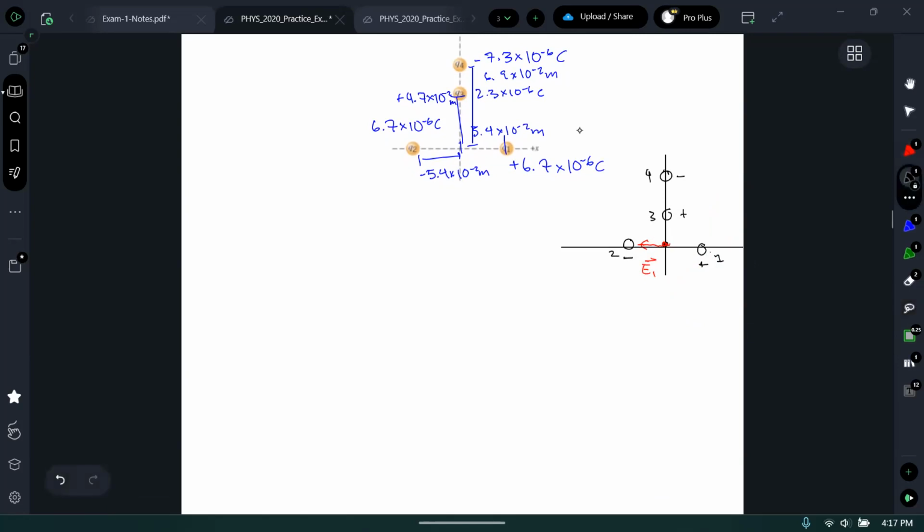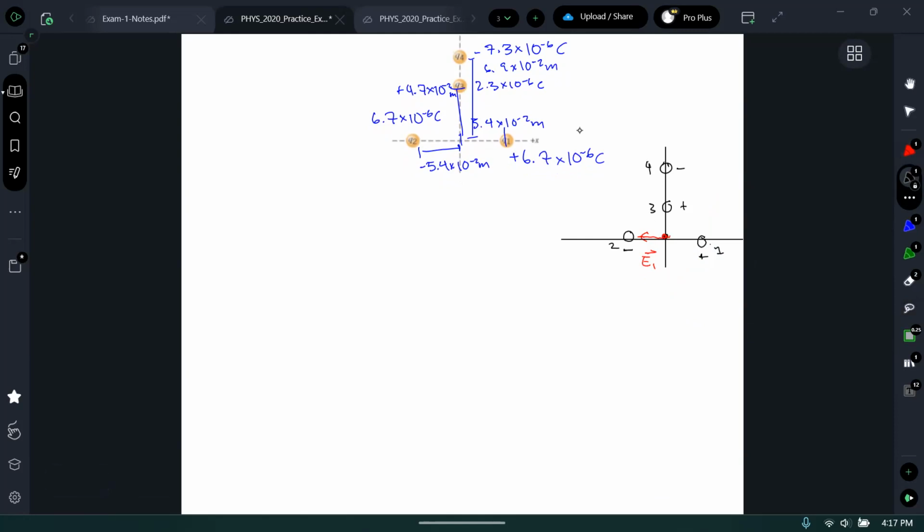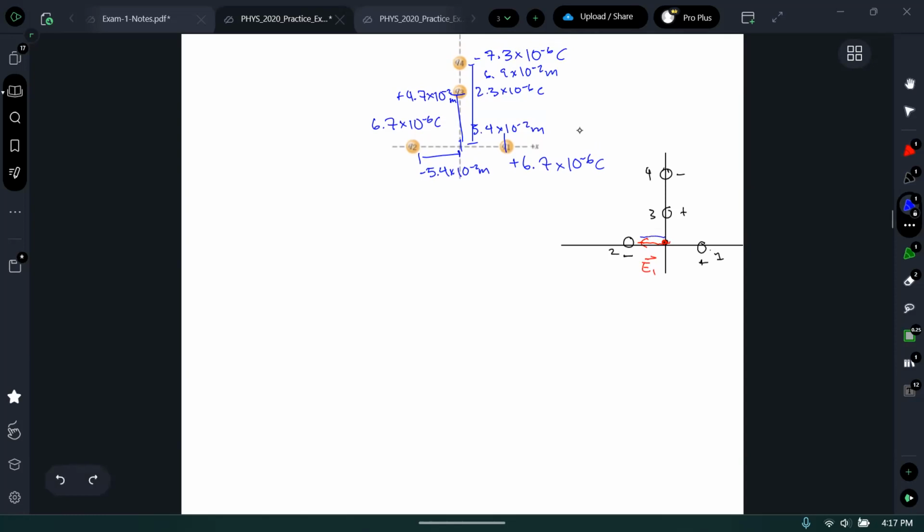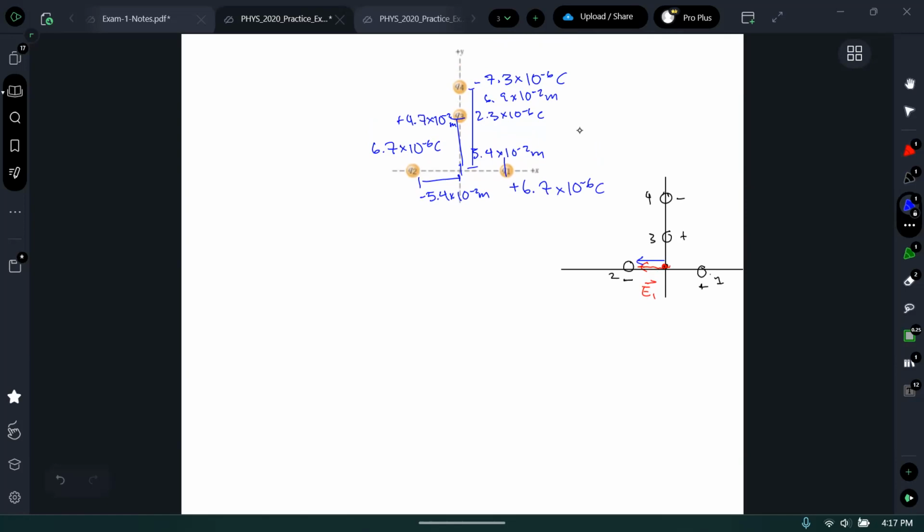So now for charge 2, towards or away from charge 2? Would it be away as well? So what's the charge on charge 2, positive or negative? Is it negative? It'll be towards it because the electric field lines point towards negative charges, because that's the direction a positive test charge would feel a force. And that's saying this is part of the overall field surrounding the negative charge.